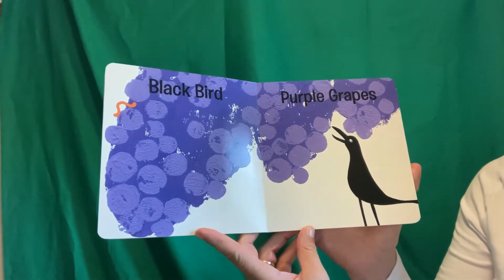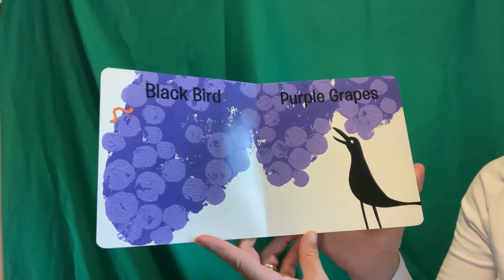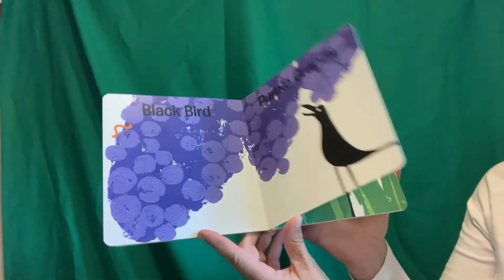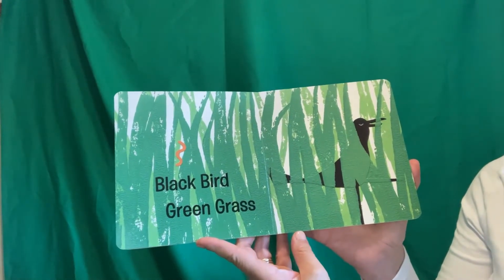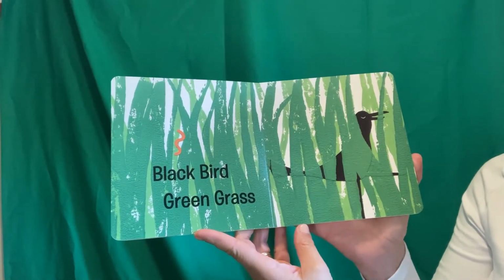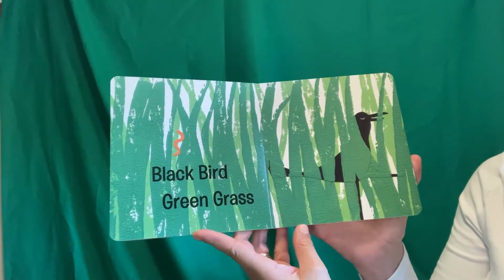I see something that is orange. Do you see it? Blackbird, green grass. Oh, I see that orange worm again. Do you see the orange worm?